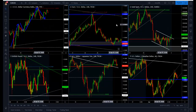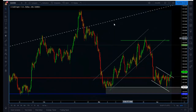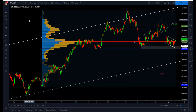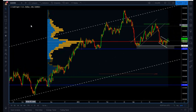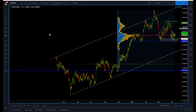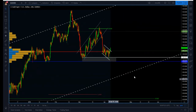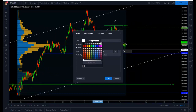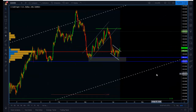All right, so let's get a clear look at gold. So gold, I mean, we have been tracking gold for ages, and you know that this is one of my favorite products to trade. Let's thicken this right out here. All right, so basically what we were looking at, let me just again color this blue, because blue is the color of a big level in my charts. All right, so yeah, very bullish moving gold.